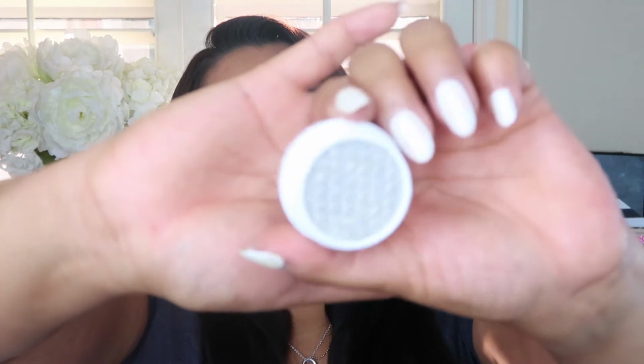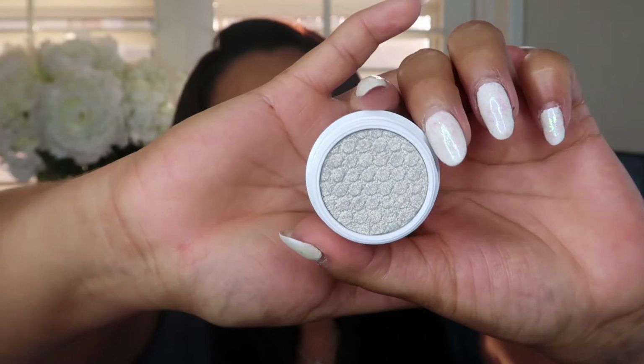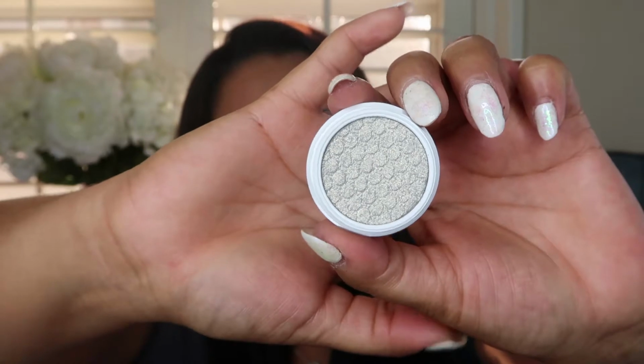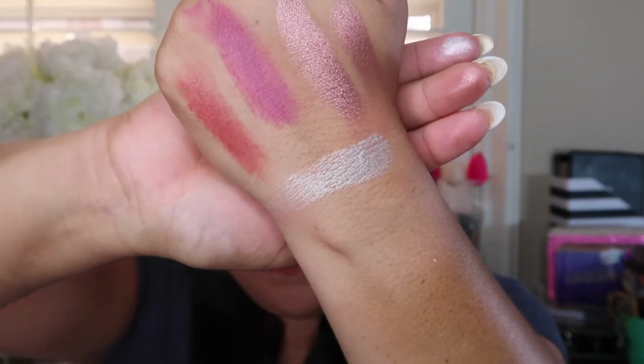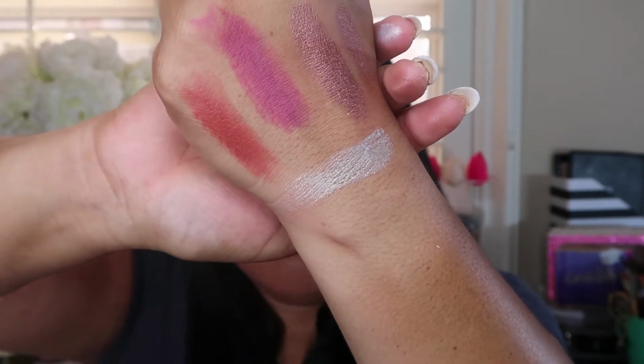Not quite sure why I gravitated towards this color. I'm not really a silver eyeshadow person, but I think I saw it and it was just beautiful when they swatched it. So I thought I would pick it up. Let's see if I remember what this color looks like. Ooh, so of course a beautiful silver color. Let's put that right down there. Ooh, that is a gorgeous color. Let's see if I can do like that. It's a beautiful color. Again, a silver color, even though it kind of has some gold flecks in it.